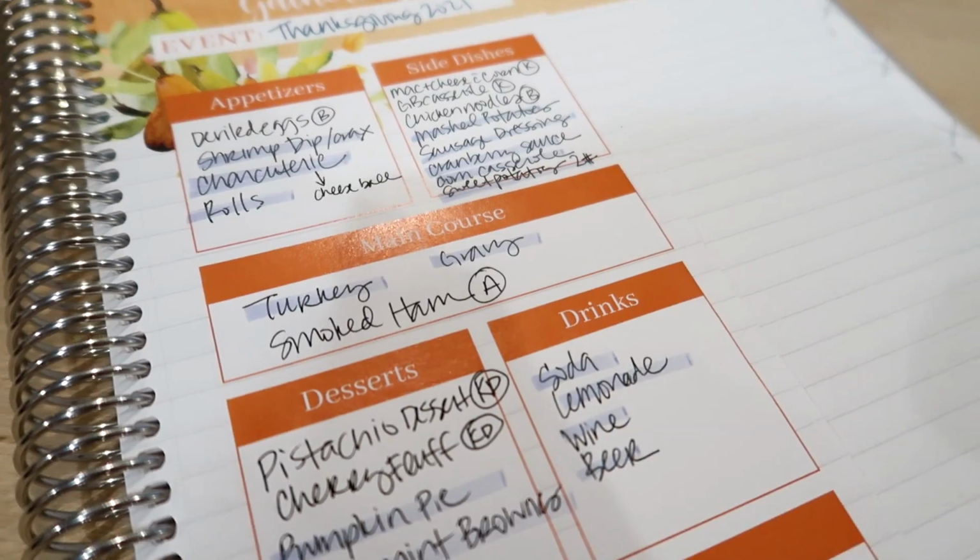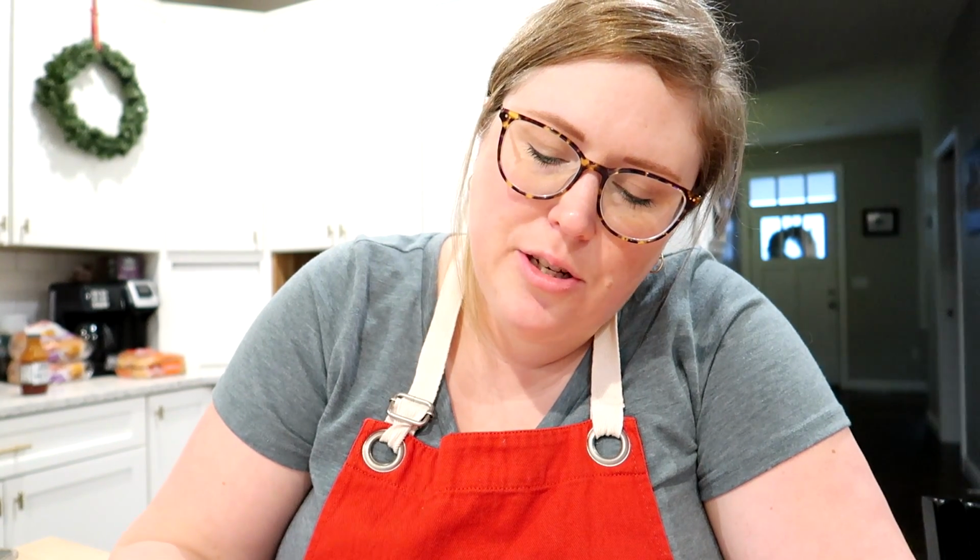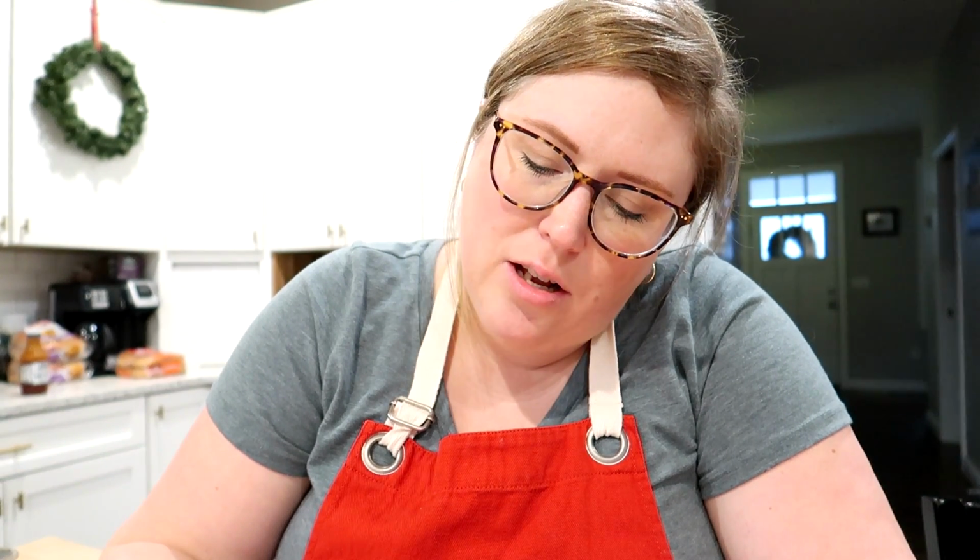My sister is going to bring mac and cheese. She's also going to bring the green bean casserole. My mother-in-law is going to bring chicken noodles. I am going to make the mashed potatoes. I always do those in the Instant Pot. And then I also make a sausage and apple stuffing or dressing, whatever you want to call it. It's an Ina Garten recipe. I've been using it for years.